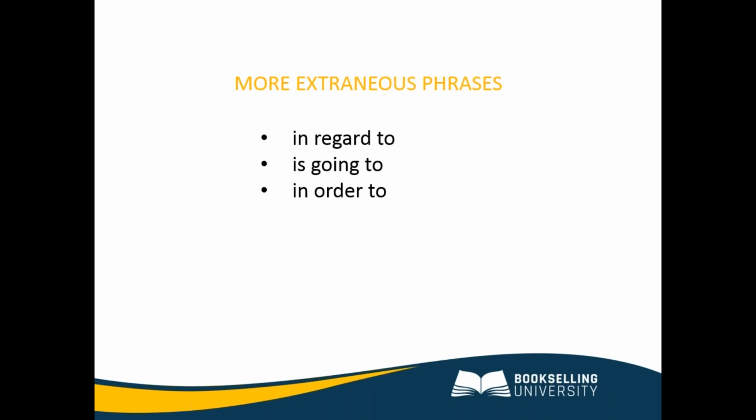Adding to that is a phrase, in regard to, here's an example. In regard to your industry, look up the right websites. Do we need regard to in that situation? No, we don't. We don't need it at all. In fact, a lot of people say in regards to, and we don't need the S. It's not correct.